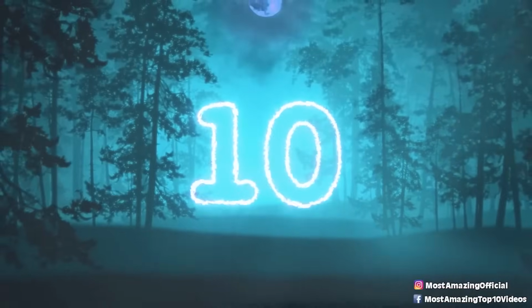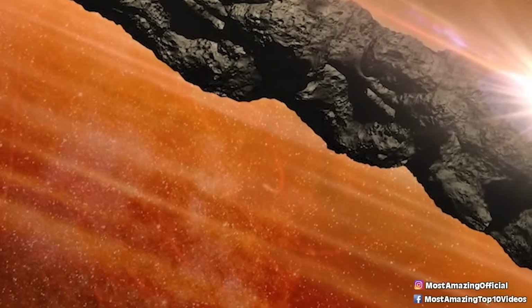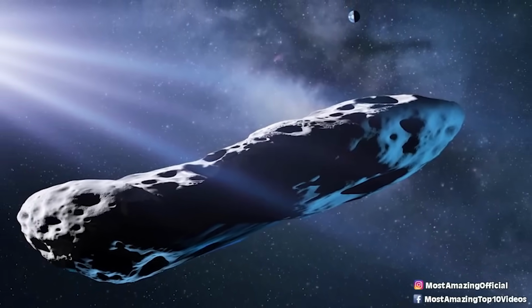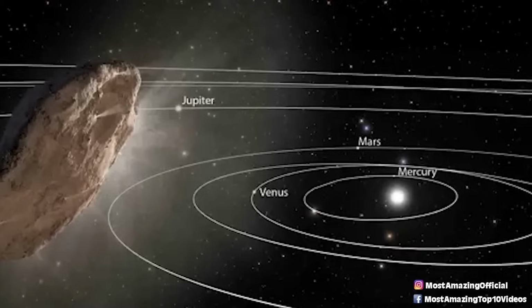Number 10. Oumuamua asteroid. Despite the advances in lens technology and telescopy, there are things that still take scientists by surprise. Shocking, I know. When the interstellar visitor Oumuamua crossed our solar system in 2017, experts could not explain its origins. Not to mention, Oumuamua is the first interstellar object detected passing through the solar system. It was discovered by Robert Weryk using the Pan-STARRS telescope at Haleakala Observatory, Hawaii on October 19, 2017, approximately 40 days after it passed its closest point to the sun on September 9th.